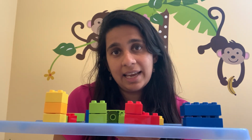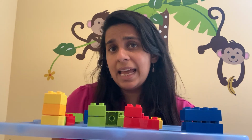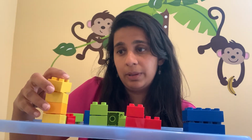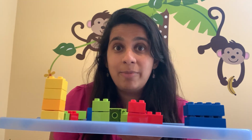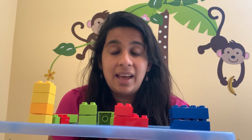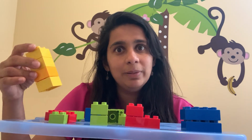And at this point, once you have demonstrated a little bit of that, I would encourage you to invite your child into the activity and tell your child, can you find mommy a yellow block? And see if they look for it. For example, if your child finds the yellow block, I want you to give positive reinforcement, which basically just means encouraging them, praising them. Yay, good job. You found a yellow block.